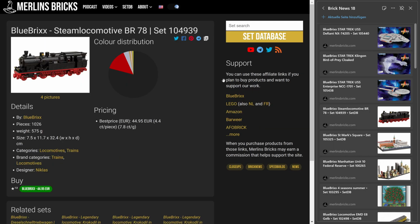Prices come with availability. Anyhow, let's move on to the steam locomotive, the BR78, actually known by a lot of folks as T18. We are talking about the 104939. As you can see by the number, the announcement was quite a while ago, but now it is available for that locomotive, which is a German-Prussian classic. 1026 pieces, and BlueBrixx is asking for 45 euros. As always, over here in Germany, that includes tax.